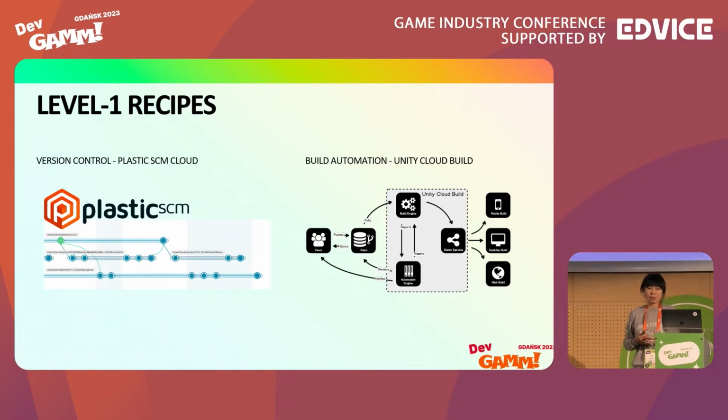First, Plastic Cloud, Plastic SCM. As some of you probably already know, it's a replacement for Unity Collab, and it was being phased in last year. It's kind of the de facto version control tool for Unity at the moment. And like most version control tools, it supports branching, which means you can have your development branch, your release branch, your experimental branch, or if you work in a larger team, maybe feature branches. So it allows you to work on multiple branches at the same time, and it's really essential for collaboration.